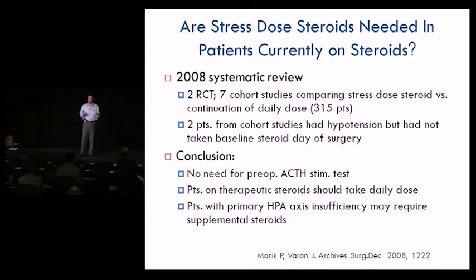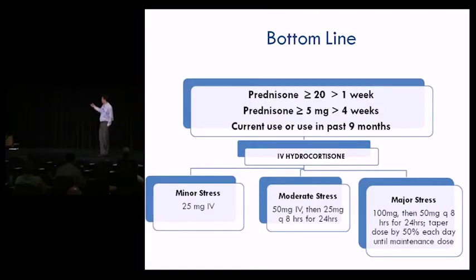day of surgery. So really what the conclusions of these studies say is, don't do an ACTH stim, have them take their steroids the day of surgery, and if you're really concerned, or if it's a major surgery, you're probably going to give them some steroid through the first 24 to 48 hours to make sure that they replete. And this would be a basic algorithm. I think this is sort of the bottom line.